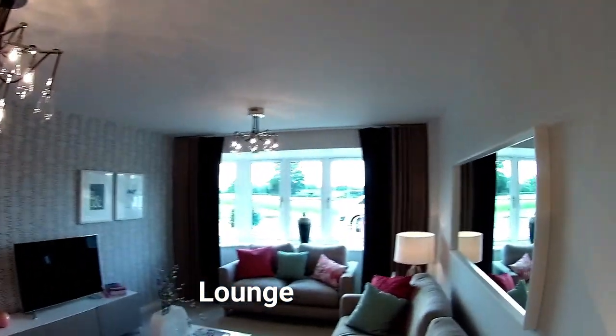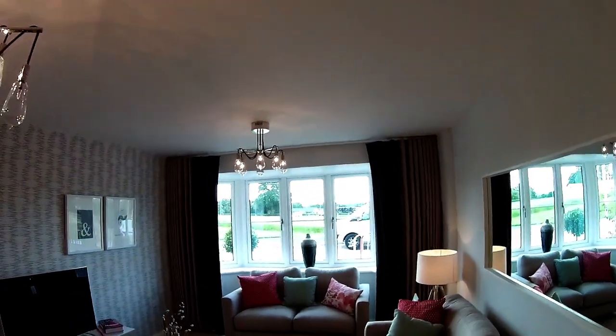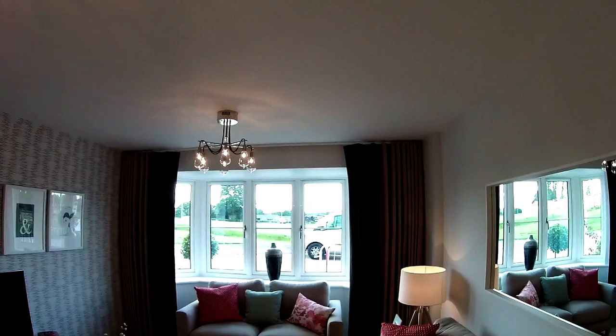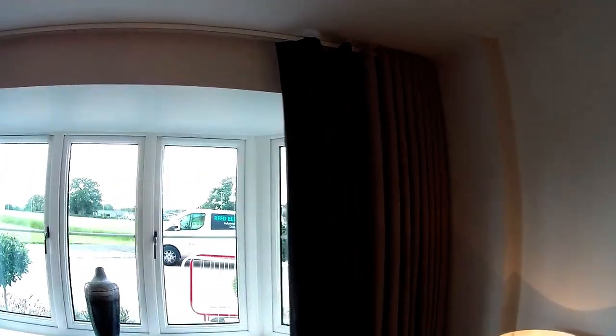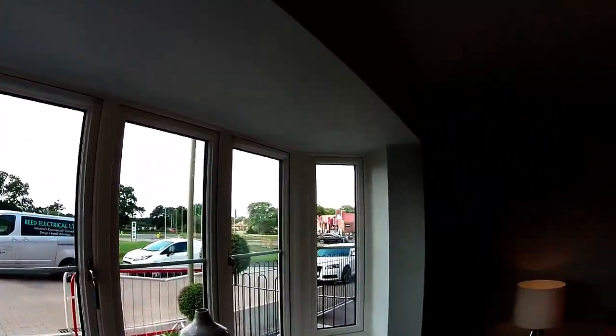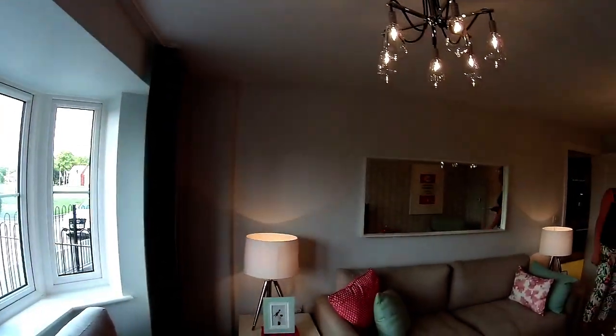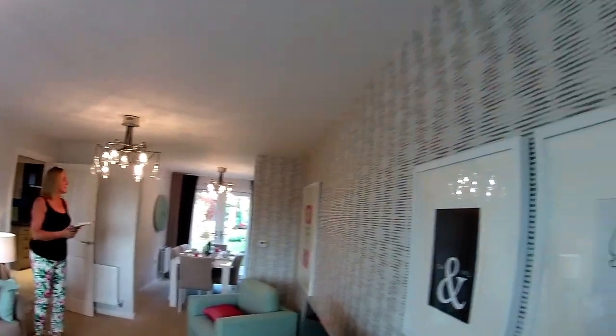It's a good size, isn't it? That's actually quite surprising. It's just over 5 meters by 3 meters 4 in width. Look at that bay. How beautiful is it? It is nice. And they've got two sofas in here and a chair, and a couple of other large pieces of furniture. It's a handsome looking house. Lovely light fittings. I like those a lot.